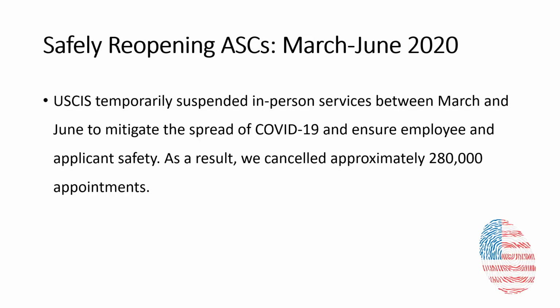USCIS temporarily suspended in-person services between March and June to mitigate or slow down the spread of COVID-19 and to ensure employee and applicant safety. As a result, USCIS canceled approximately 280,000 appointments.